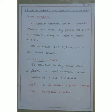Our next topic is prime numbers and composite numbers. What are prime numbers? The natural number which is greater than 1, whose only factors are 1 and the number itself, is called a prime number. So, prime numbers are 2, 3, 5, 7, 11, 13.